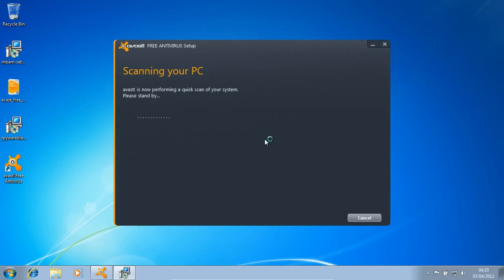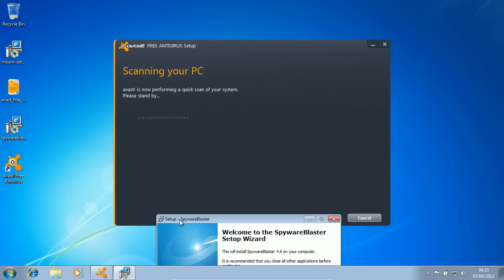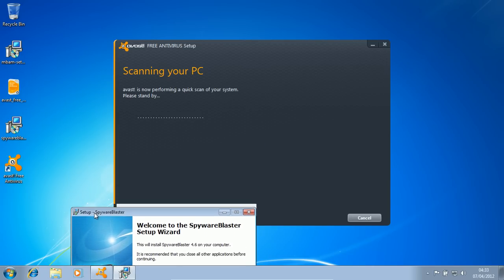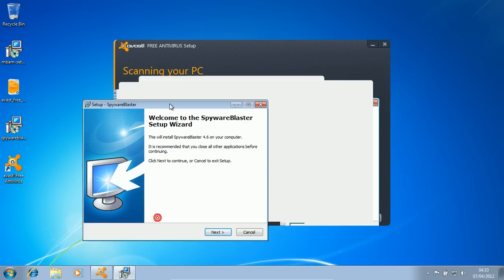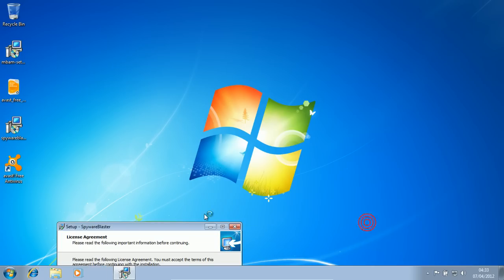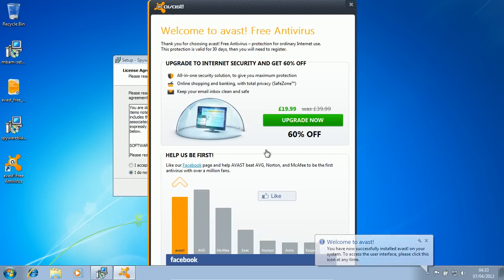And by the way, as you can see, Avast also performs a quick scan, so it disinfects your computer before it even starts protecting it if it's got any infections on. Sorry, I kind of half want this to finish now. Anyway, so Spyware Blaster, just click next. Yeah, setup finished. So now Avast is protecting your computer, and it gives you a nice little welcome message.